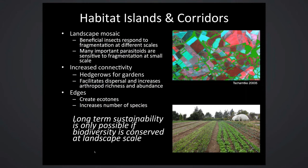So if we're really seeking sustainability on this planet, we have to conserve biodiversity at this landscape scale. This is scientific landscape scale now, not landscapes that we are designing for our gardens, be they commercial or residential.